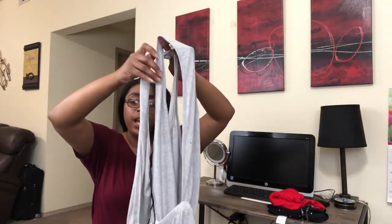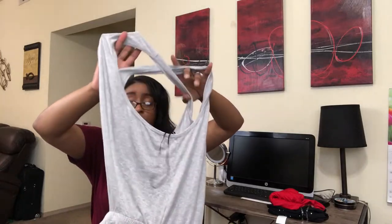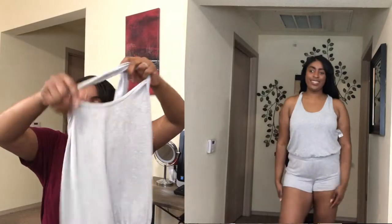All right, the next thing that I got is another romper. And this romper is kind of confusing, I ain't even gonna lie. When I first seen it on the shelf, I was like, wait a second, how does this go? But when I put it on, I noticed that it's supposed to be crisscrossed in the back, which is very confusing for me because I have to wear a bra. I'm not one of them people that just can't wear a bra. I won't do it, you know, I just won't do it.